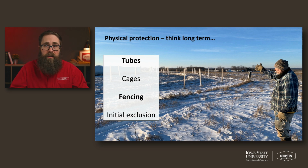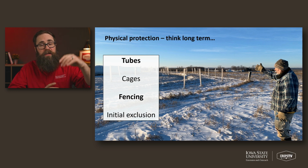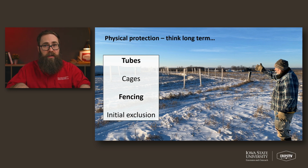Livestock are big. You really need to think 10, 20 years out and protect those trees until you get to the size, the bark's thickness, and the height where the canopies and the bark and also the roots are protected from the livestock that you've got on your site.